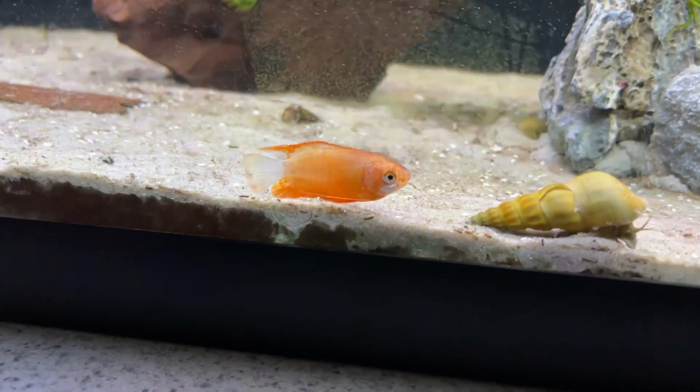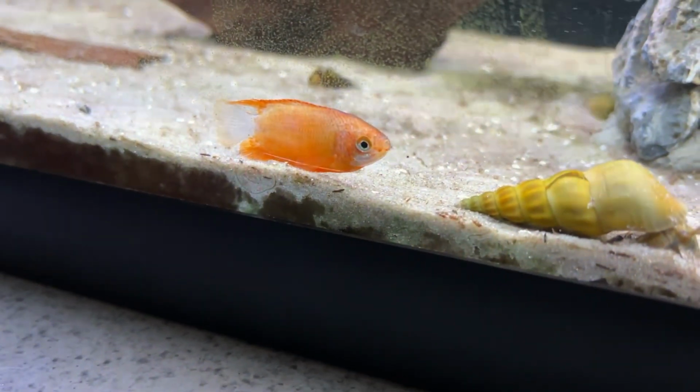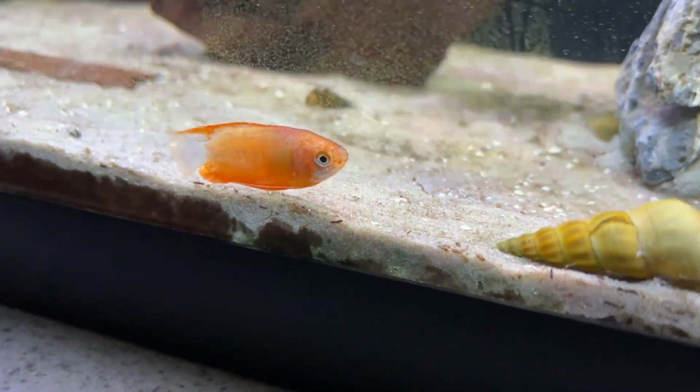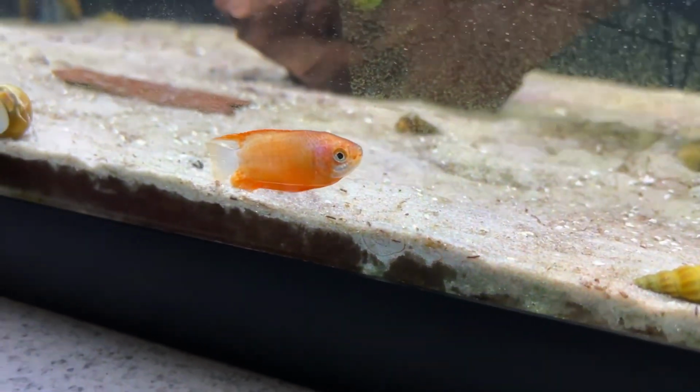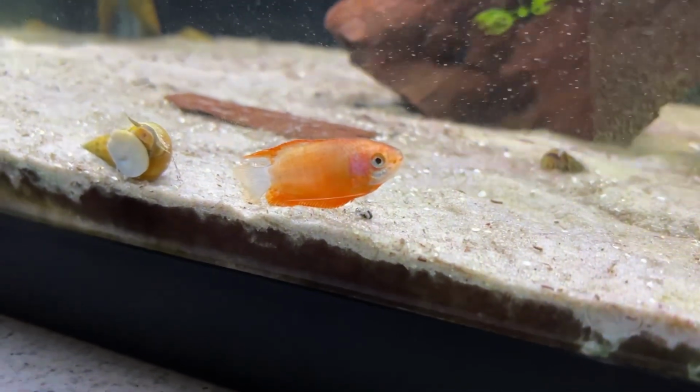You can see this little honey gourami is very cute. I'll leave him in here under quarantine for about 30 days, and if he's looking good, I'll go ahead and transfer him over to the planted community tank.